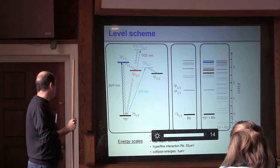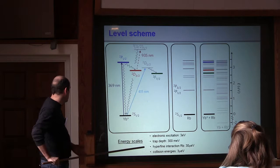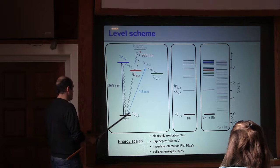Okay, so this was collisions in the ground state. So this state and that state. You asked this earlier, I think. So here are the typical energy scales that we have in the problem. Let's start with the electronic excitation in the ion or also in the neutral atom. These are on the order of a few electron volts above the ground state. The trap depth is around 300 millielectron volts in our case.